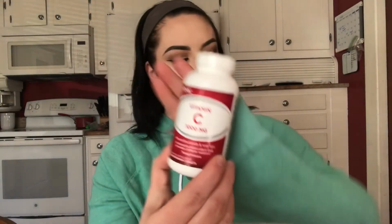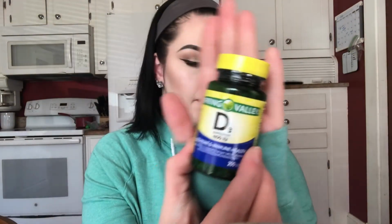Vitamin C. What vitamin C does is it plays a role in collagen synthesis, and it also helps protect from UV damage. Another vitamin that I take is vitamin D, and vitamin D will help minimize acne, it will help with your skin's elasticity, and it will also stimulate collagen production.